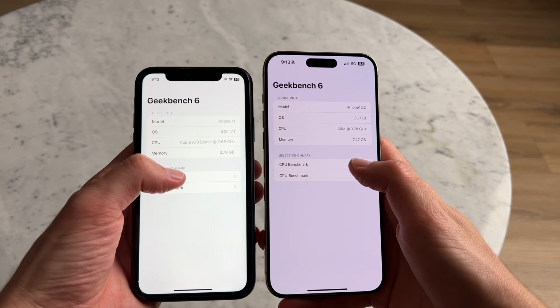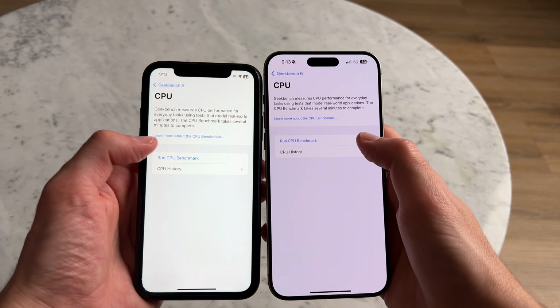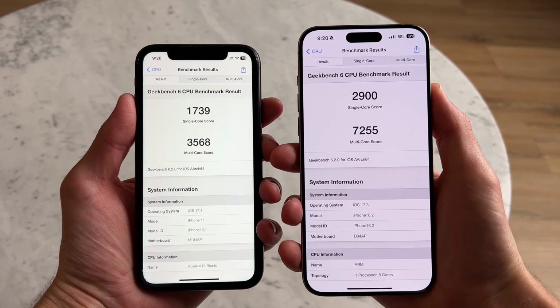I usually don't care about benchmarks, but in this case, we will do it. And this is the difference according to Geekbench 6. Both devices support the latest version of iOS, which is iOS 17.